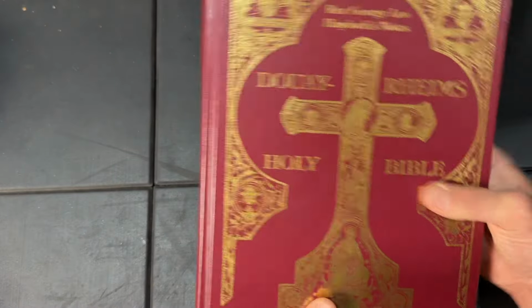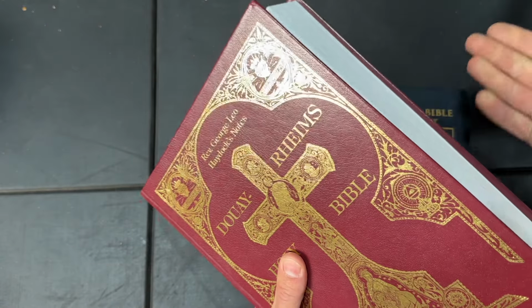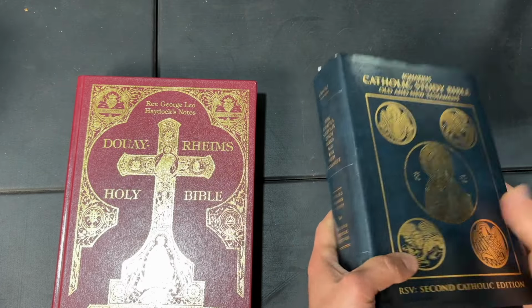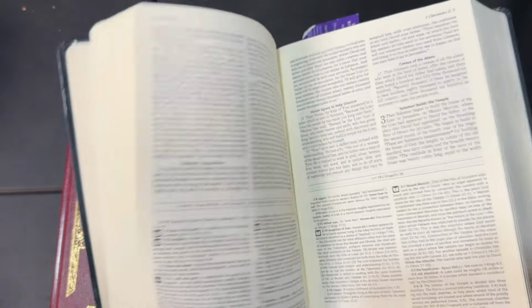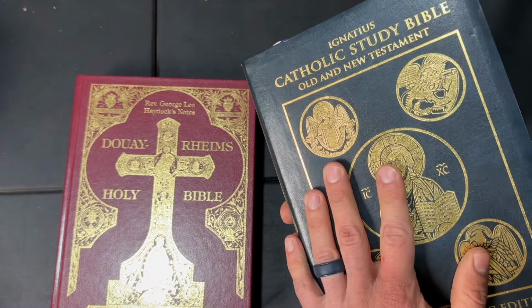So I would say if anyone's going to pick up this Bible and drop the $140, which is very expensive, I think it's worth it, because again, you're just not going to find it in many other places. But if you start comparing it to the Ignatius Study Bible, you have a much more coherent, very well organized, very readable Bible, which I'll say with this one, I wish I got the hardcover.